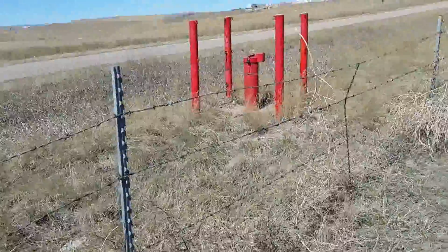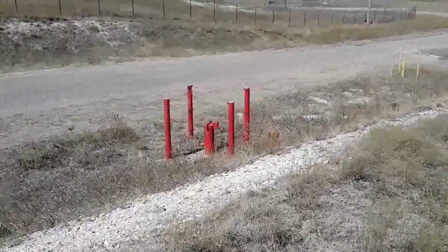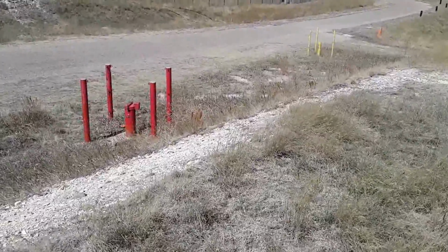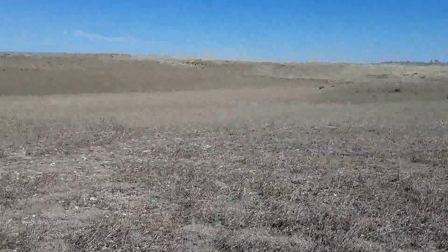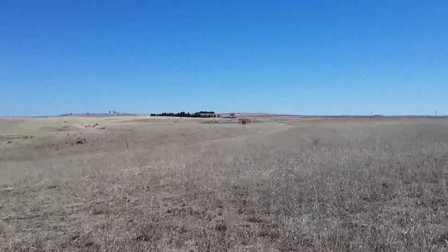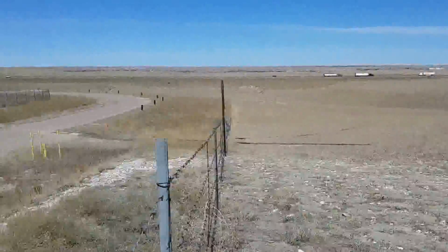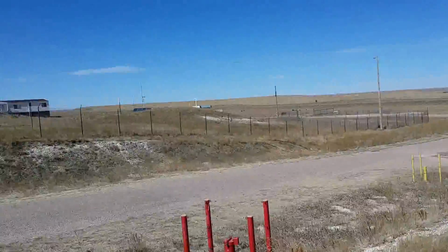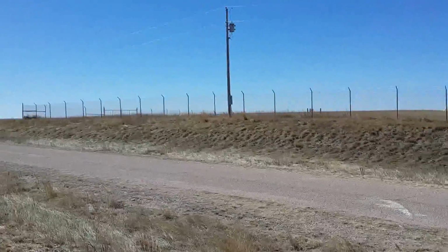I'm gonna march on a little bit here. A couple more injection wells here, and some more there, and some more there. And then this is a little bit closer view of the site.